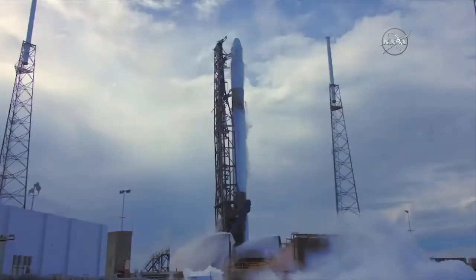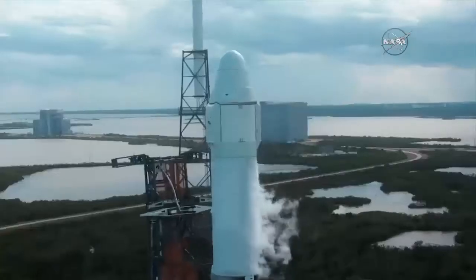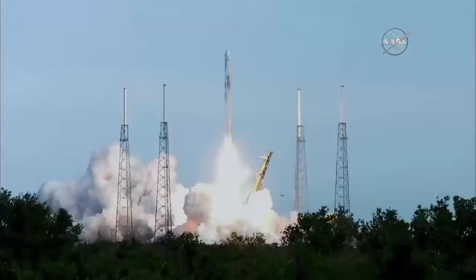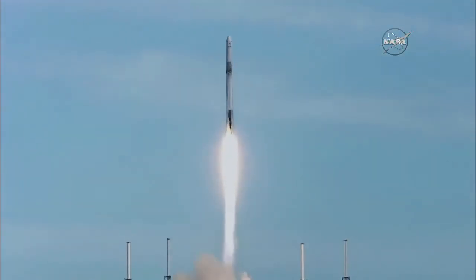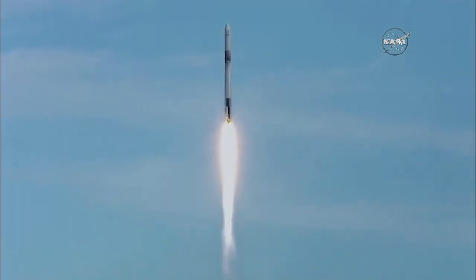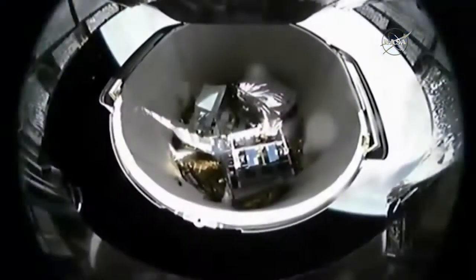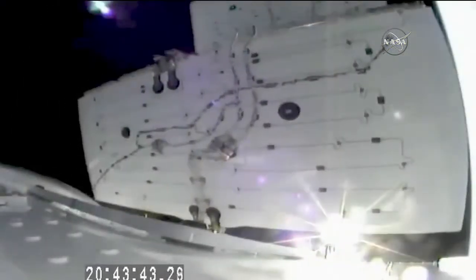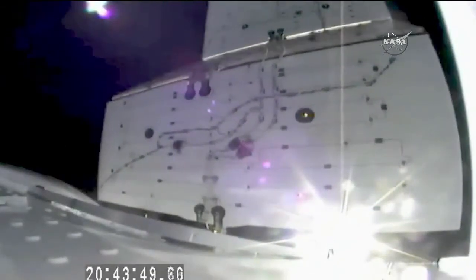3, 2, 1, and 0. And the liftoff of the Falcon 9 rocket and the Dragon spacecraft, packed with science and supplies for the International Space Station, humanity's home in low Earth orbit. Falcon 9 has cleared the tower. And confirmation of Max Q. Dragon separation confirmed. And as the Dragon unfurls its solar wings, the spacecraft will continue on its journey to the International Space Station.